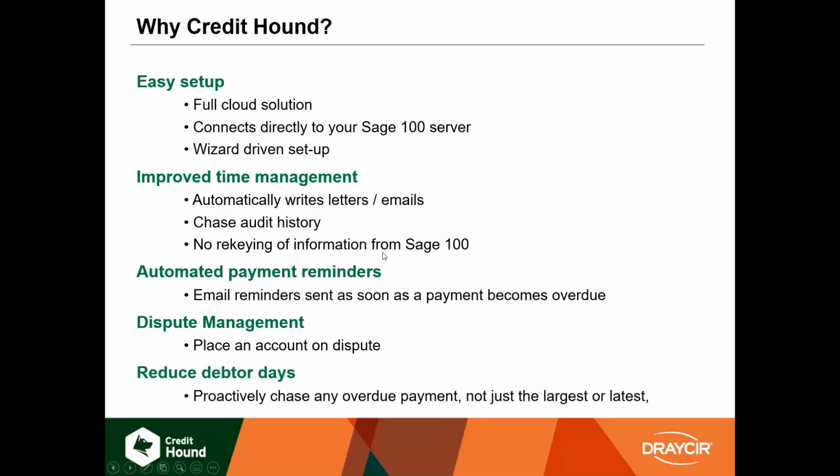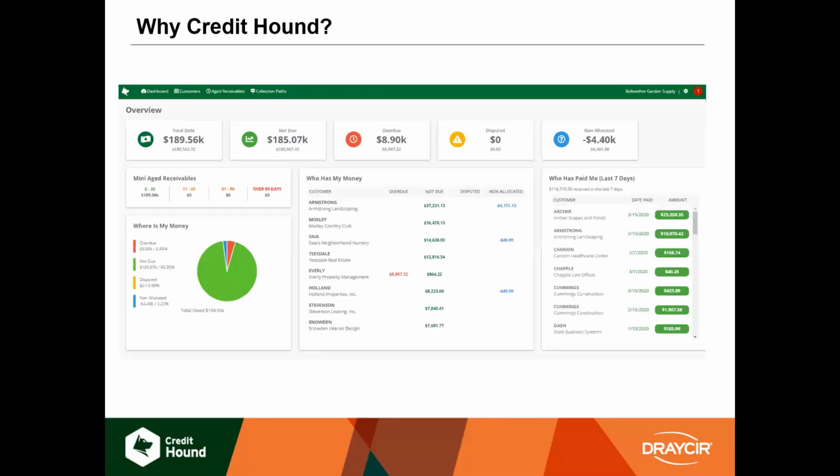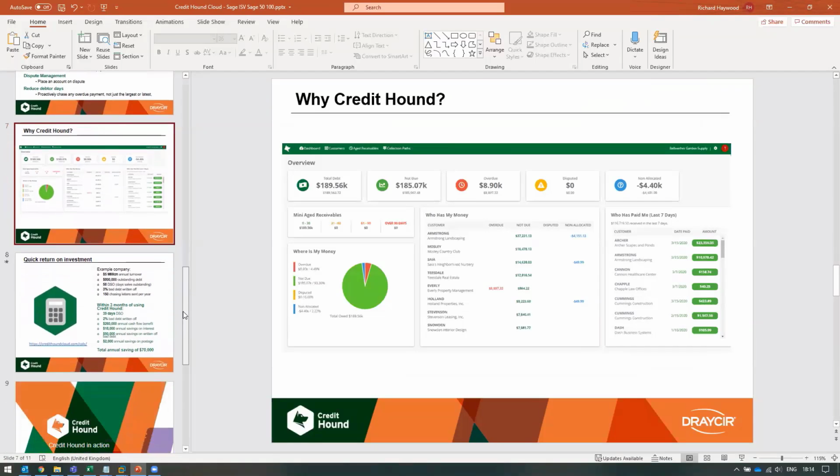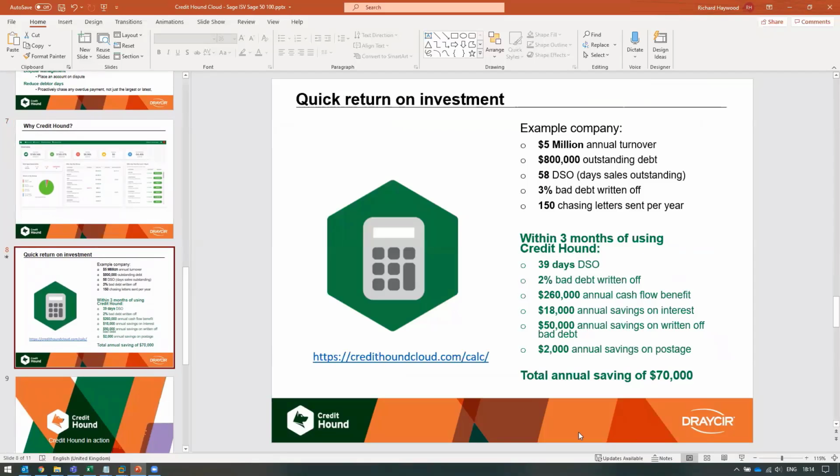So by having all these steps, like I said once before, we want to allow you to be proactive. We can chase overdue payments. We can be proactive by sending reminders prior to due dates too. So I'm going to go through the dashboard in the live demonstration in just a second. So I'm just going to jump to the next slide here.